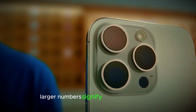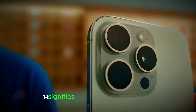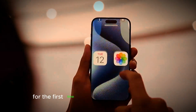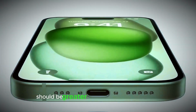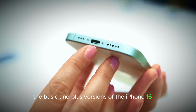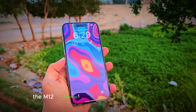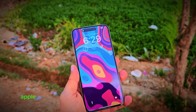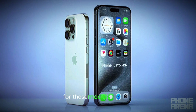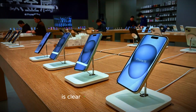Larger numbers signify better performance in terms of brightness and longevity, while the number 14 signifies the quality of these materials. This smartphone employs this material for the first time, and its brightness and endurance should be greater than preceding technology. The basic and Plus versions of the iPhone 16 will continue to employ the M12 technology from the current generation, but Apple has elected to solely embrace the M14 technology for the Pro models. The goal of providing the highest display performance in their flagship models is clear in this smart choice.